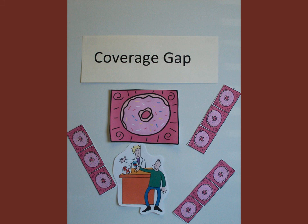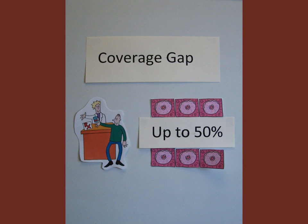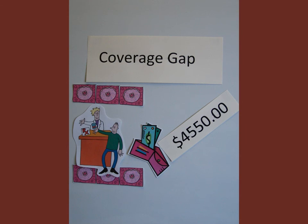You pay all the cost of your drugs while you are in the coverage gap. There is some good news though. For 2011, there is up to a 50% discount on the cost of drugs while in the gap. There's legislation in place to phase out the coverage gap over the next several years. You stay in the coverage gap until your total costs reach $4,550. Your total costs include what only you spent in the initial stage, plus what you have spent in the coverage gap.